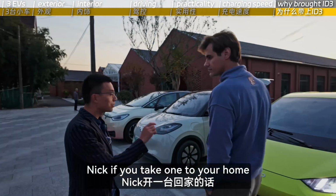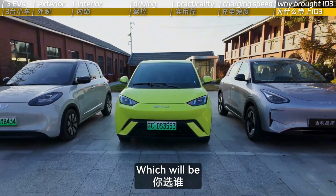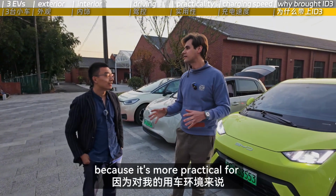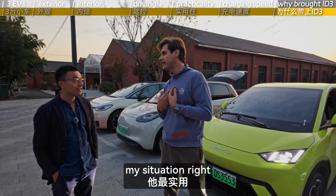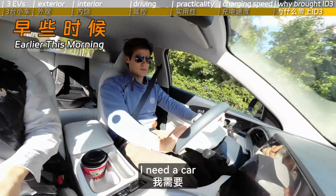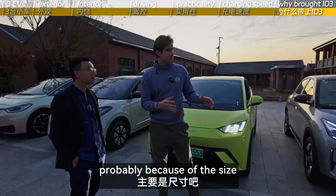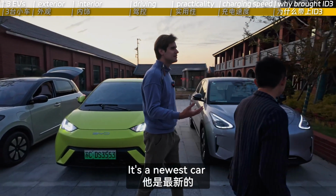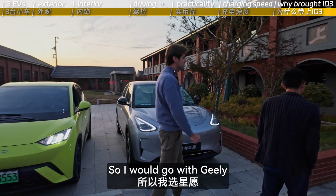Nick, if you take one to your home, which will it be? I think it will be the Geely, simply because it's more practical for my situation. I'm a family man, I have a child, and I like to drive a lot. I need a car a little bit bigger, probably because of the size and the space. And again, it's a newer car. So I would go with that. You like something new?